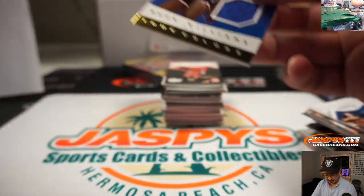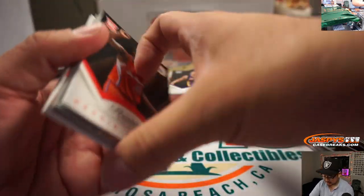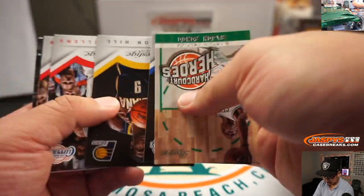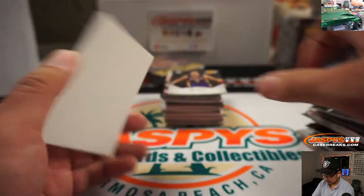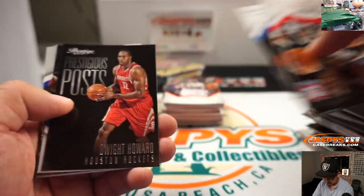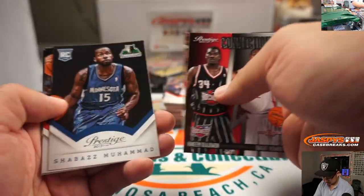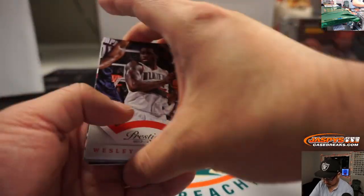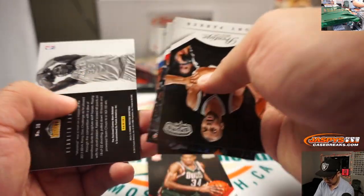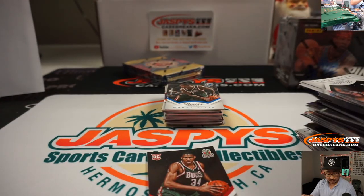There's a Buck Williams for the Nets, True Colors jersey. Did you ever play for the Bucks? Got a Giannis right here. And a Nuggets bonus shots relic. That's Kenneth Faried.